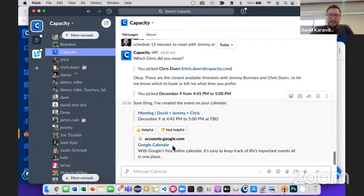Last thing I want to show today is, okay, David, this is great. Got Capacity connecting your apps and your documents and your knowledge base. You've got all these workflows and automations. What happens if the bot doesn't know the answer? How do we work through that?